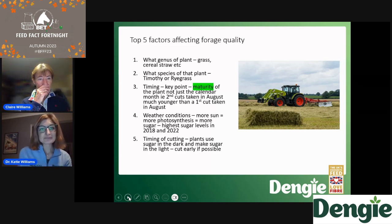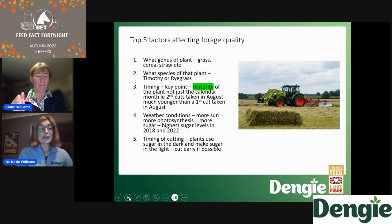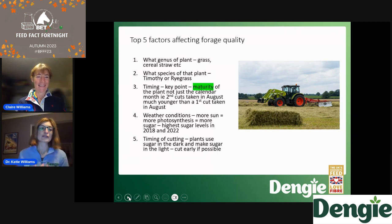And once cut, if it's cut with that high sugar level, it keeps that sugar level. Yeah, depending on how, obviously you lose nutrients in that drying period, and that's why the time it takes to dry is so crucial. Again, I'm not advising people to aim for it to take a long time to dry, because there are obviously hygiene issues doing that.